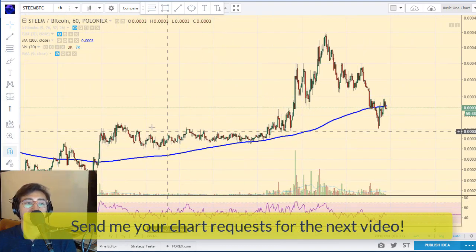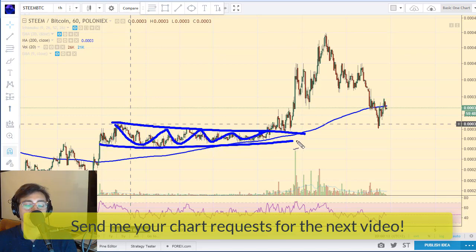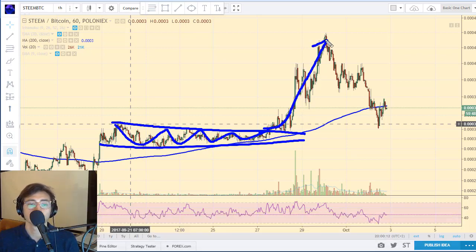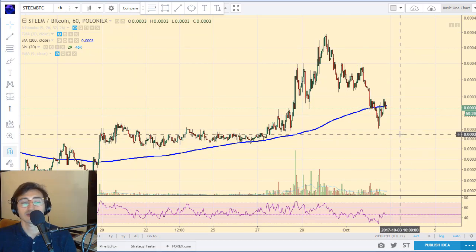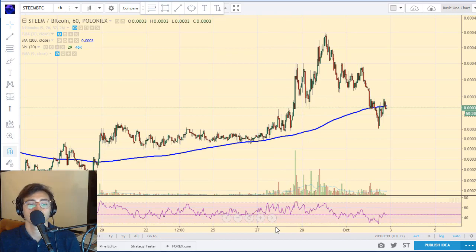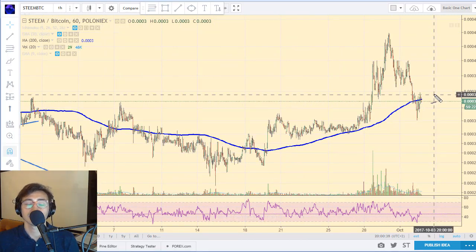This is a great example of performance against Bitcoin, right? So we had this range form, this bottoming formation that was tightening, another consolidation, and it broke out of that consolidation. We saw a huge increase over the last few days, and now it's come back down and bounced off of that level. So this is strength against Bitcoin, and in general, Steam looks like it's rising in terms of strength against Bitcoin. That's the 60-minute chart, so I should be looking at the daily chart here.